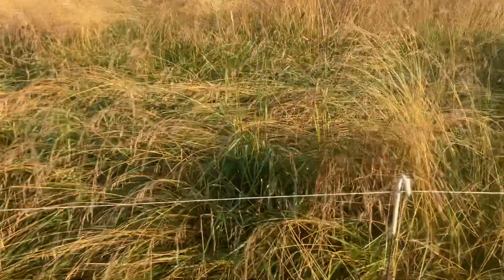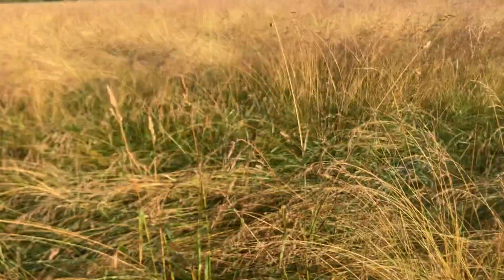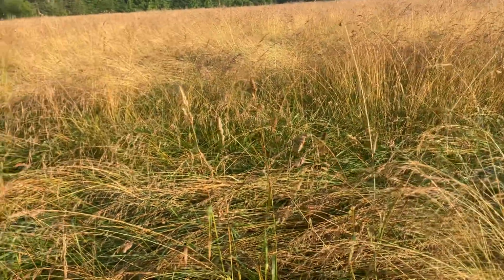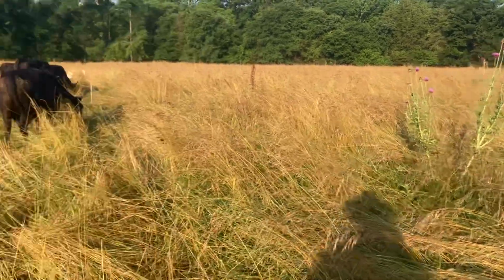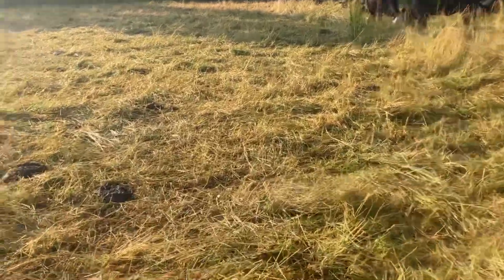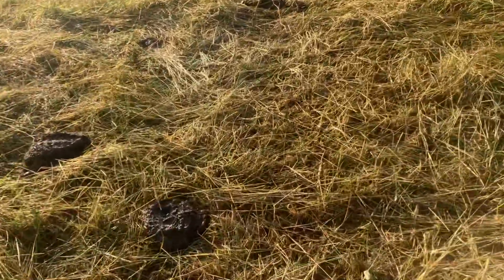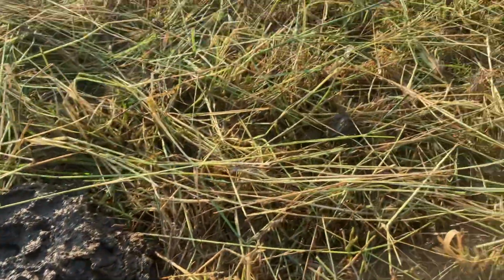So here's a shot of what we're grazing, just matured out Kentucky 31 fescue primarily, some orchard grass. There's a little bit of clover in spots. There's some musk thistle, which the cattle have actually begun consuming musk thistle pretty readily. Getting pretty good harvest efficiency. Manure looks good.